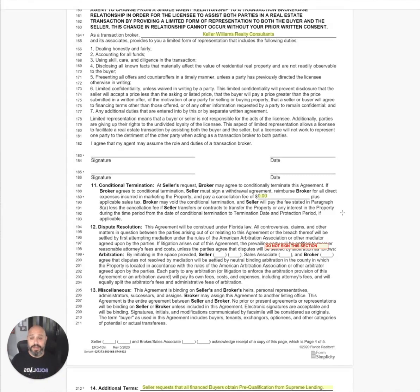I do let the sellers know that there's an easy out agreement built into this contract, where if I'm not doing what I said I was going to do, you can go ahead and cancel this listing agreement, no questions asked. And I do not charge a cancellation fee. I'm not saying that I'm not going to charge them for my marketing expenses. I'm just saying that there's no cancellation fee in there.